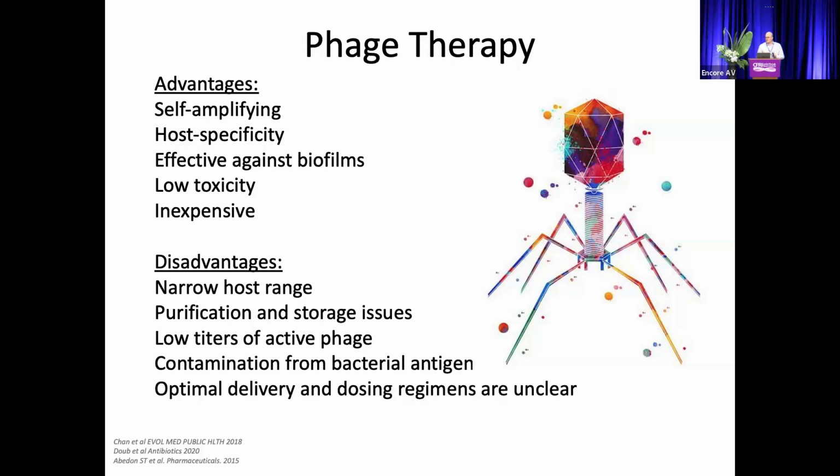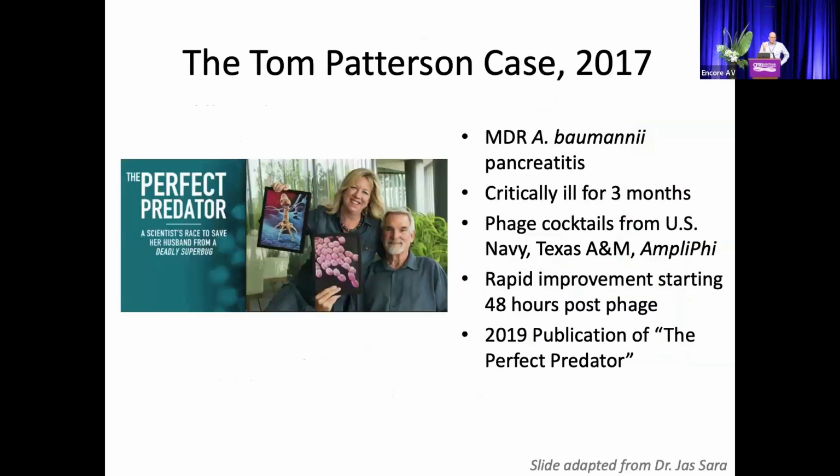There are also issues around storing these things and turning them into drugs that we're still trying to figure out. And again, I think Dr. Aslam will talk more about this tomorrow, so I don't want to get too much into that space. But what's interesting is that many of us in the field are inspired to try to use phage therapy as an approach for chronic bacterial infections from cases like this one.